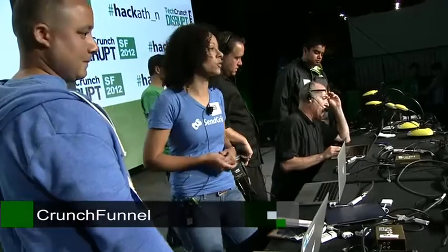Great. So the internet's a great place, but sometimes there's just too much data. So we decided to look at the Crunchbase API and figure out how we could make it better. And so we're going to go ahead and pull it up here and show you our demo.